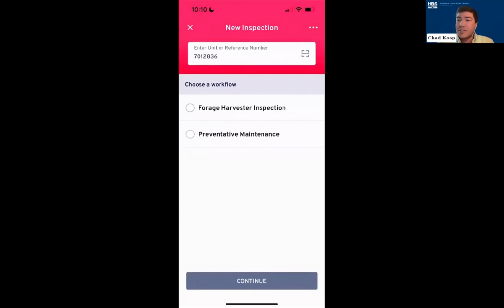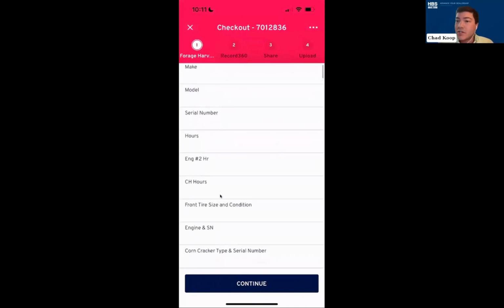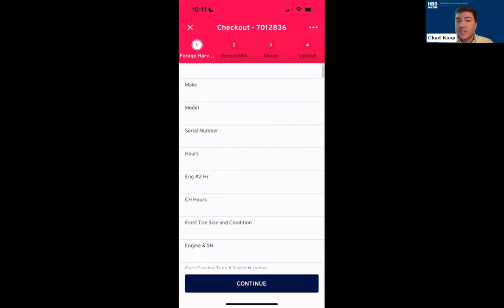This is certainly not meant to be a comprehensive list, but these are a couple that we found value with our HBS customers. So the first one I want to walk into is a forage harvester type inspection. You'll notice here, the first part that we're going through is a checklist. Many of the data points that are blank in this checklist would be pre-filled for you all. That's part of the integration.